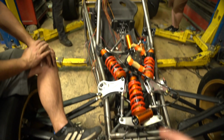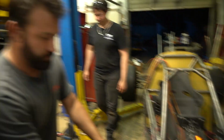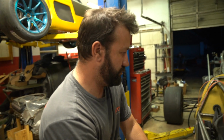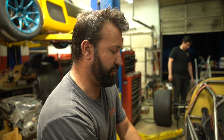I keep saying this in every video, but the more I'm here every day, the more it just keeps looking complete and put together. Obviously that's happening because you guys are working on it, but it just has that feeling of, oh shit. This is it when it's doing a wheelie down the front straight. No, hopefully not.